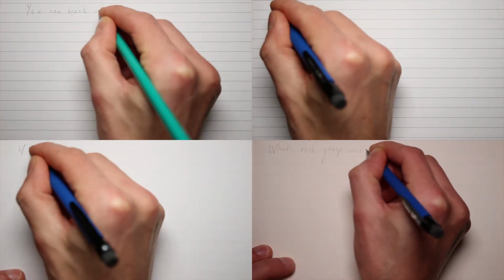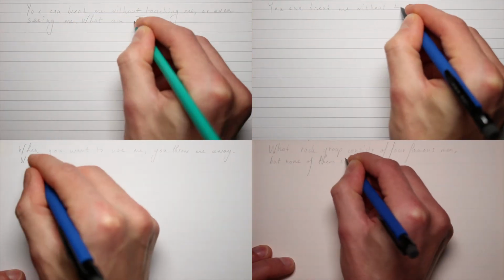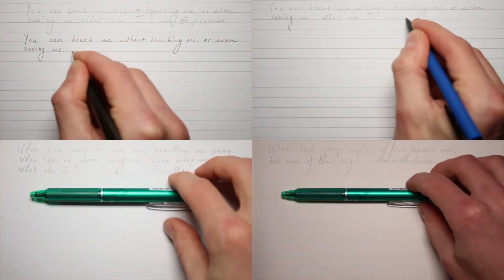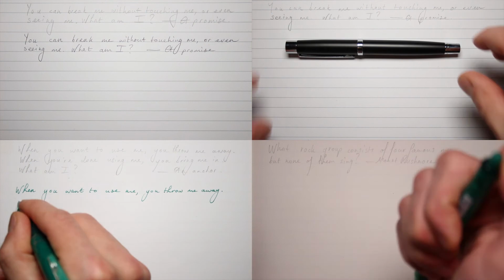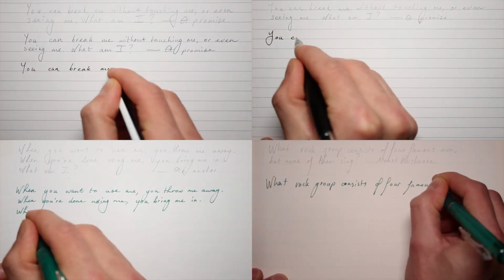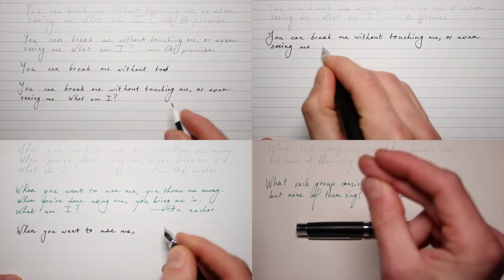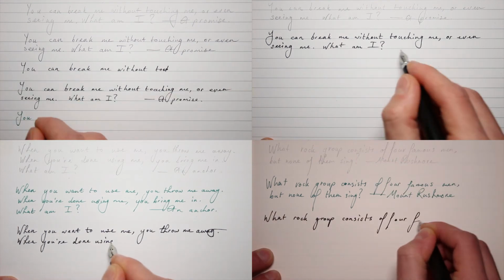And I just did a quick sample on each of these paper types, and it turns out most of the pens write pretty well on all paper sorts. However, the wetter pens do perform better on the more expensive, thicker paper. On the 100 gram paper though, the fountain pen feathered quite a bit.